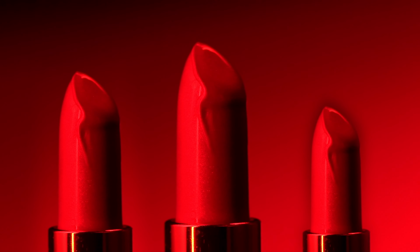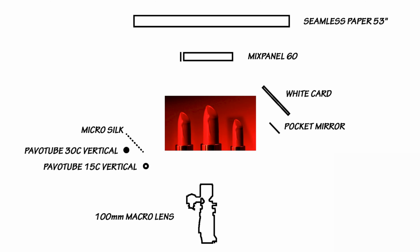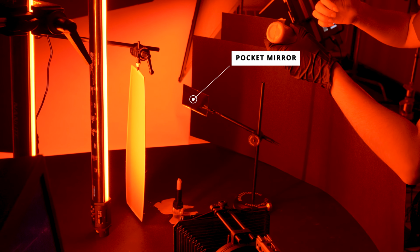Now, as simple of a shot as this might seem, it's just a tight close-up shot of the lipstick. This is actually one of the more intricate shots that Mark did, because a lot of times when he does tabletop, he creates layers within the reflections of the surfaces and the different things happening within the frame. And for this one, he actually used a pocket mirror to create a highlight on the lipstick itself.